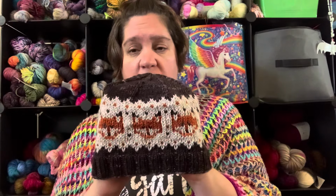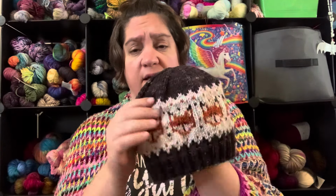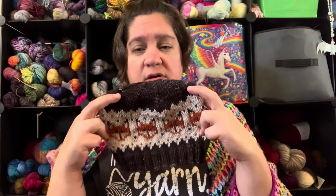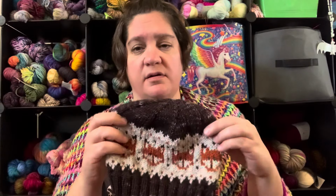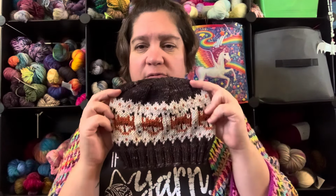I also need to get this blocked. I need to actually do that today because it's cold. I don't know how long it'll take to dry, and I need this as a gift for Sunday. But yeah, this is so fun. If you haven't made a doodle, I'd make a doodle. They're so much fun if you like color work, even if you're new to color work. And the Doodle Directory is a great book. Now, doing charts out of a book is a little bit annoying, not gonna lie, but it's worth it. See, so cute. Hopefully it fits him.